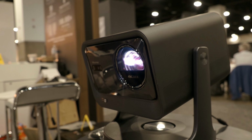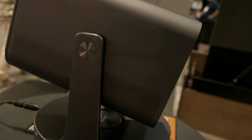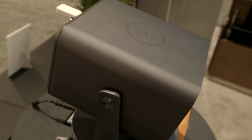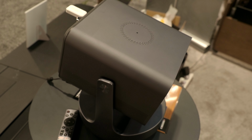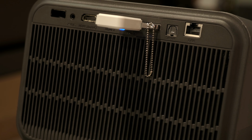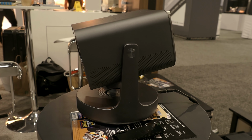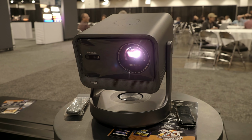Also being shown here is the C2 Ultra, which is a replacement for the C1. This is a high-end box projector. It's got also triple laser design with 110% BT.2020 gamut. They have added 3D. This is 3,000 lumens, so that's an upgrade as well. And it is also doing Dolby Vision. There's a new gimbal mount for it. It is designed for Xbox as well with low input lag. And it will be selling later on in October for $2,499 street price.